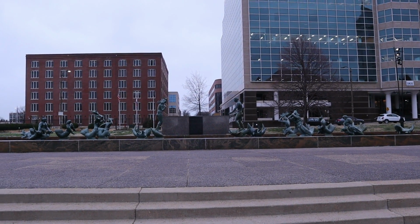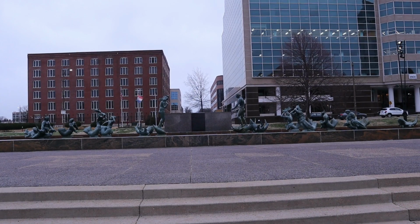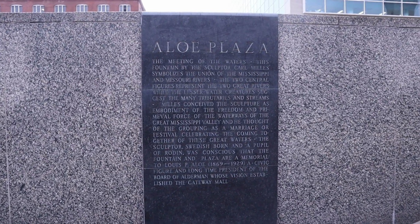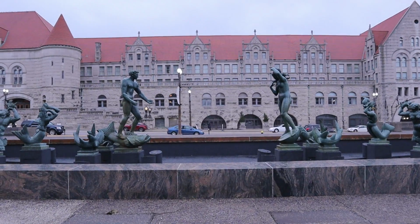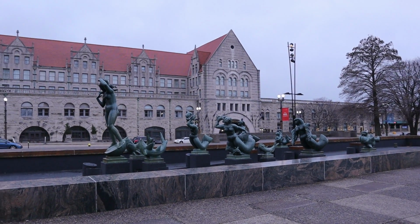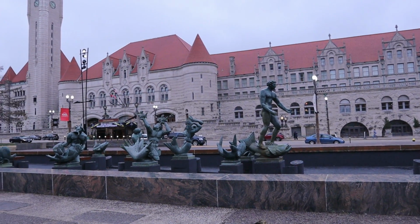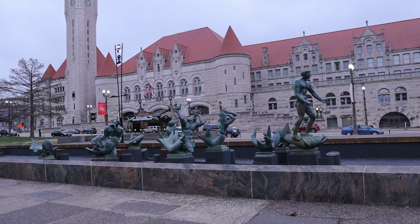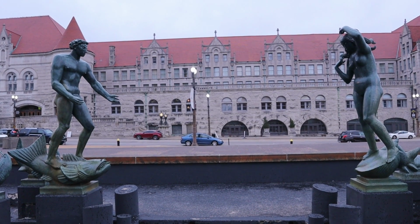Now, in front of the hotel is this cool fountain, but at the time of this filming, the water is not on because of the wintry weather. This is the Aloe Plaza, and the sculptures here, according to the placard about Aloe Plaza, are called the Meeting of the Rivers, and one side is supposed to represent the Mississippi River and the other the Missouri River. The two rivers converge just north of St. Louis.